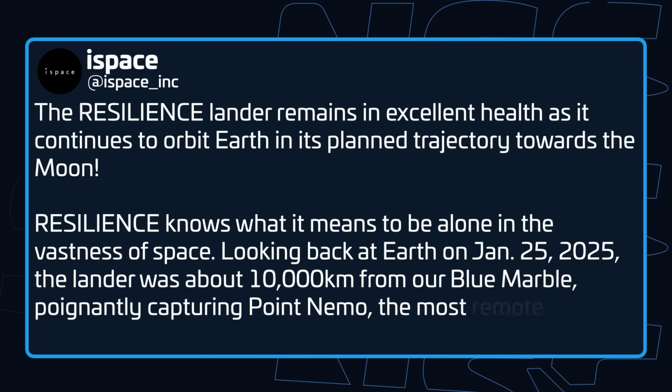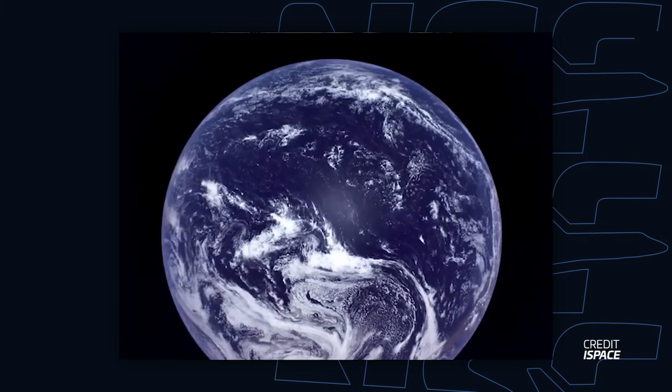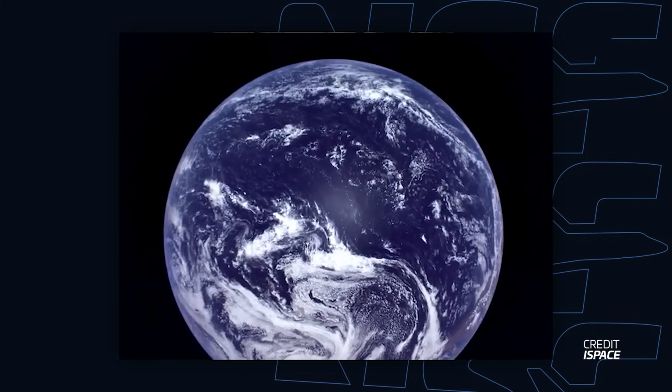lunar surface. In the meantime, the other lunar lander in space, iSpace's Hokuto R lander, named Resilience, keeps orbiting the Earth. This week, the company confirmed the lander remains in excellent health and it continues to send data and pictures to the ground. They also shared a picture of Earth taken on January 25th while the lander was about 10,000 kilometers above the Pacific Ocean.